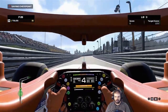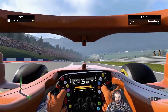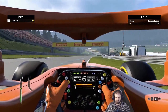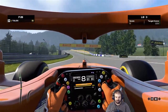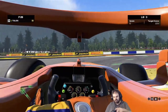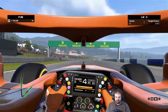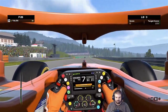Alright, so heading out of the pits. Turn 1's just the other side of this wall. DRS down here. Just try and stay off the grass a bit. Up we go. I think that little kink was turn 2 and this is actually turn 3. Try and get throttle down nice and early.